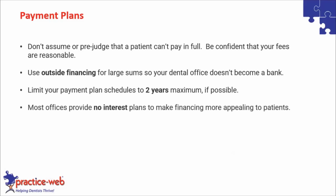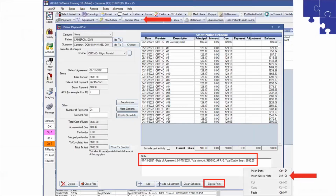Then next thing is most offices nowadays do provide no interest plans. If you're going to do financing, if you can swing no interest, that's a good thing to do, because you're going to get more treatment acceptance and it's going to be much more appealing to patients. So that would be another guideline if possible.